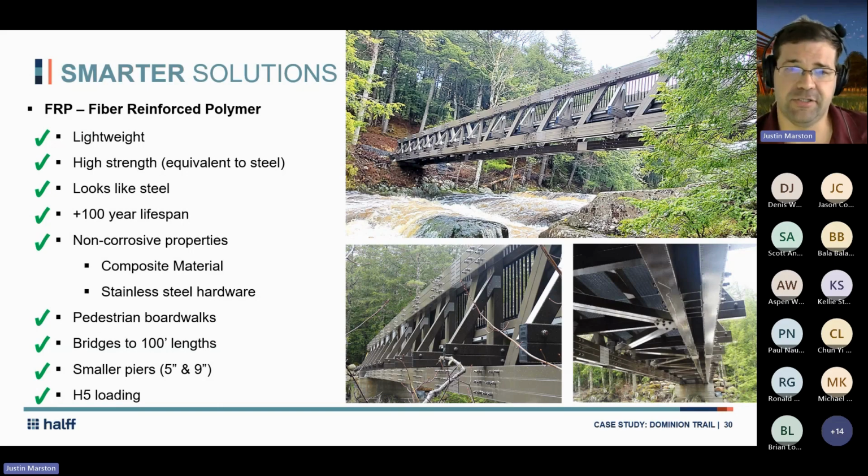And we were actually looking at using FRP specifically for the boardwalks of this project. And talking with the manufacturer, they said, we're already doing the boardwalks, so why not do the bridges out of FRP as well? And we were like, well, how long can you do? And they felt confident they could do up to 100-foot span with FRP.